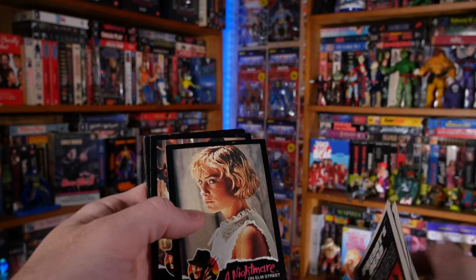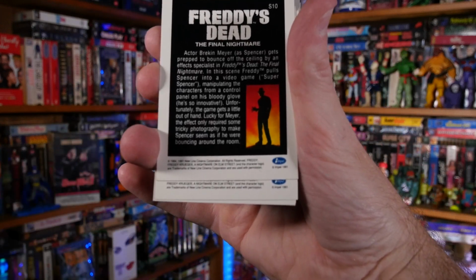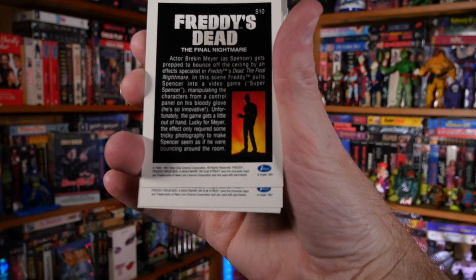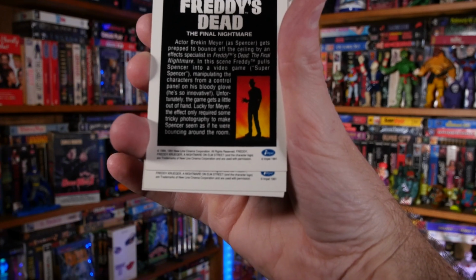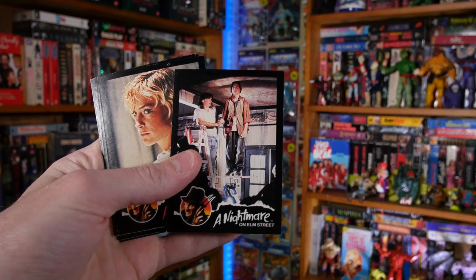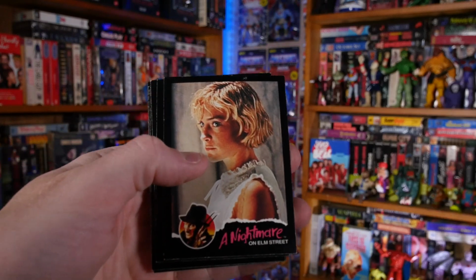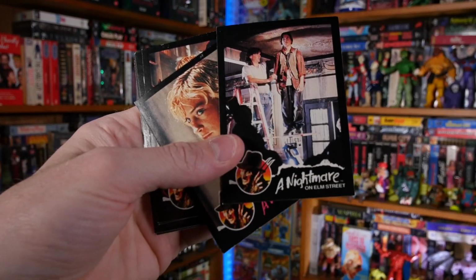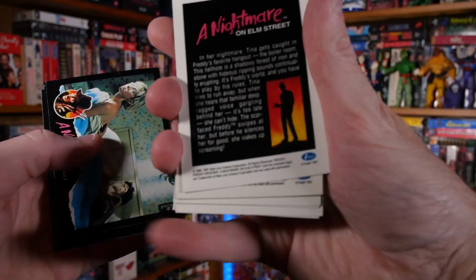I love it. And I think the back will probably, you know, actor Breckin Meyer, Spencer, gets prepped to bounce off the ceiling by the special effects. By an effects specialist, I should say, in Freddy's Dead. Man, that is cool. So yeah, it tells you what's going on. And I didn't realize, but these are from different movies. So that's part 6. So these are from, I guess, 1 through 6.